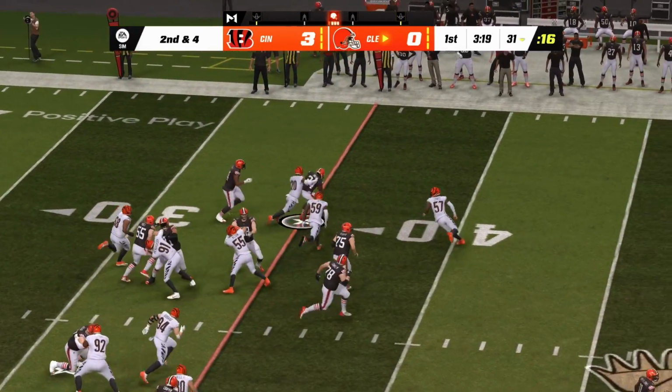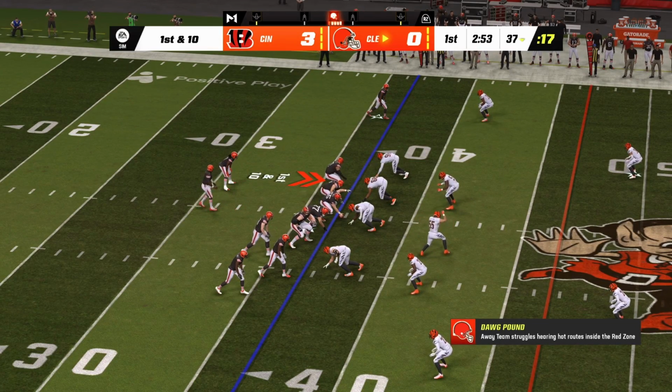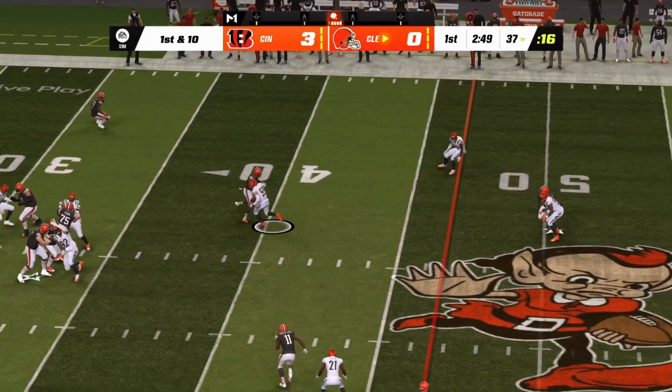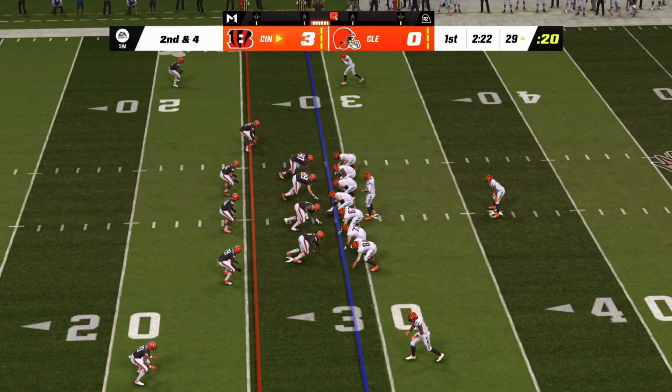First carry for Nick Chubb. Not at all. That allows you to run with a little bit more confidence as you traverse down the field. Brissett to throw on first. He rifles one, and that's going to be intercepted. Picked by Logan Wilson. Here we go.